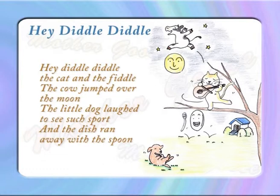Middle, the cow jumped over the moon. The little dog laughed to see such sport, and the dish ran away with the spoon.